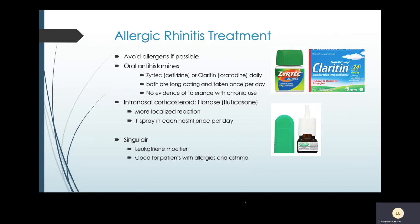Another medicine that can be helpful are intranasal corticosteroids. The most popular one is Flonase, and it is a spray that goes right into the nose and each nostril once a day, and it creates a more localized reaction, especially if the symptoms are more of the stuffy and runny nose. The Flonase can really help with that.